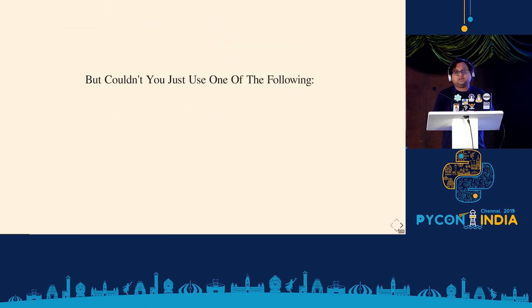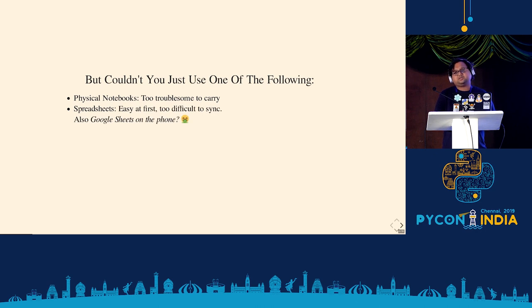They said, could you not use physical notebooks to track what books you have? I don't want to carry them around. They said, don't you have spreadsheets? And I said, boo, I don't want to use Excel. And Google Sheets on the phone is a nightmare. Then there is Goodreads. Honestly, I have a few choice words I would like to say to Amazon about the Goodreads API. It's really horrible. There is LibraryThing, which is really good, but you have to pay once you hit the 250 books limit.